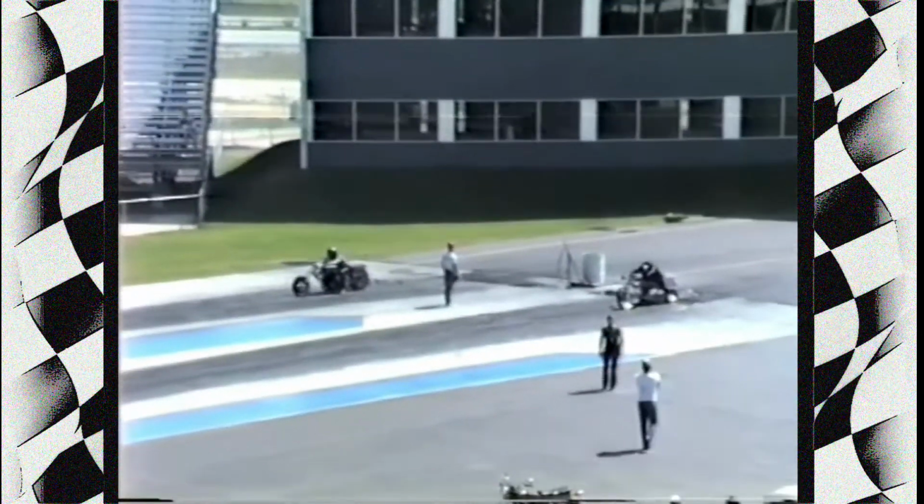He will take on John T. Peek. Dale on the far side with the Iron Mistress runner. John Peek, Albuquerque, New Mexico, 86 Harley.